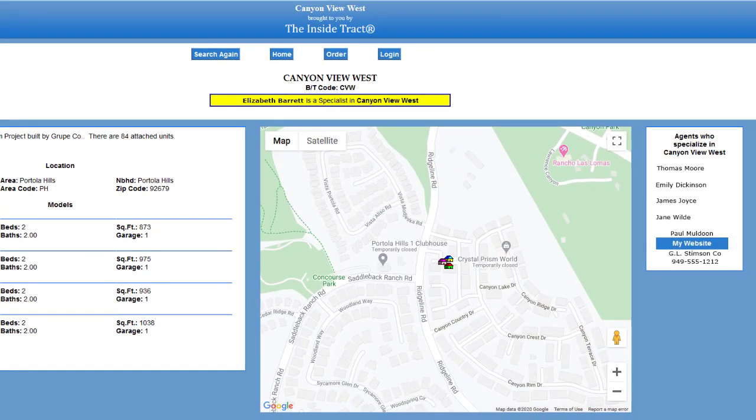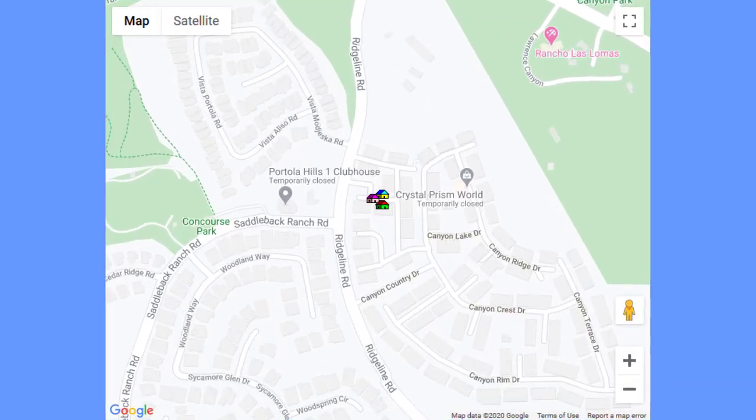Another new feature is a Google map. Here you can see the location of Canyon View. This is our little marker that shows you the approximate center of the tract. We've also included some map controls. Here you can switch between map or satellite view.